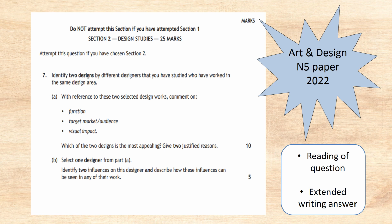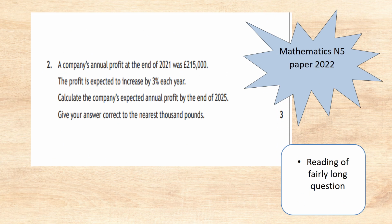So that in itself tells us that pupils are going to be expected to provide an extended piece of writing for their answer, which obviously is going to require good writing skills. Secondly, there's a little bit of reading required for each of the questions again. So again, this is going to require pupils to slow down, carefully read and process the question before they attempt to answer it. And this example is from the 2022 maths paper.